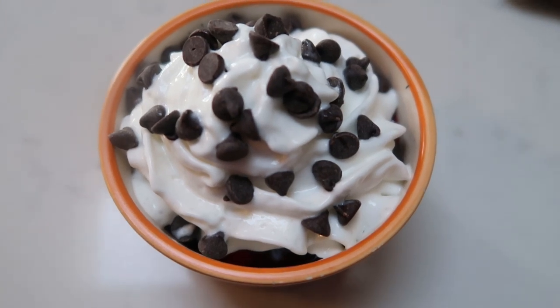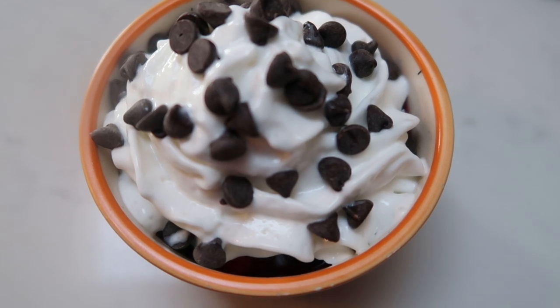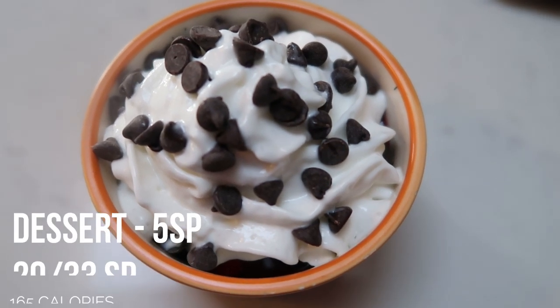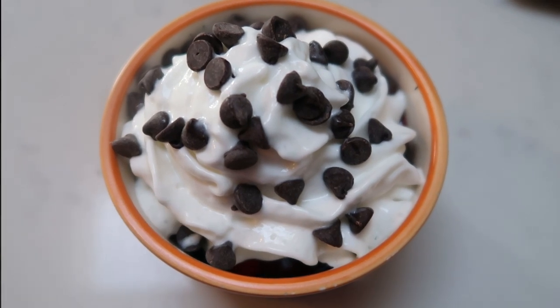So here's what I'm going to have for dessert tonight. I have 9 ounces of the sugar-free cherry pie filling from Walmart, some fat-free Ready Whip, and 1 Smart Point worth of Lily's chocolate chips. So this is going to round out my day and be the last thing that I'm eating.